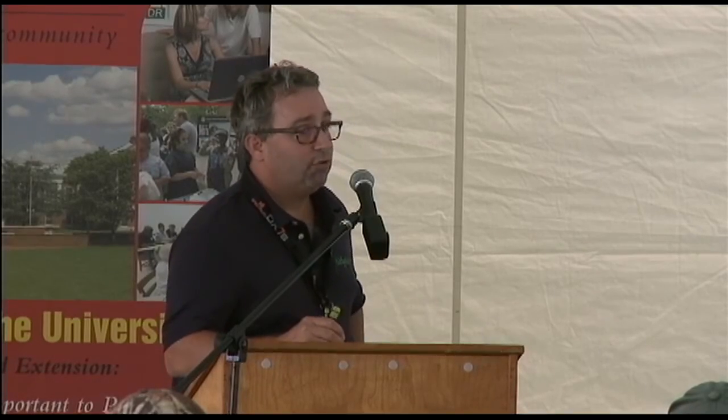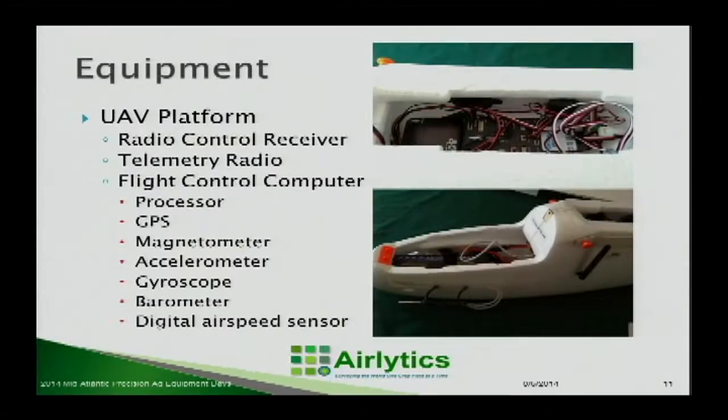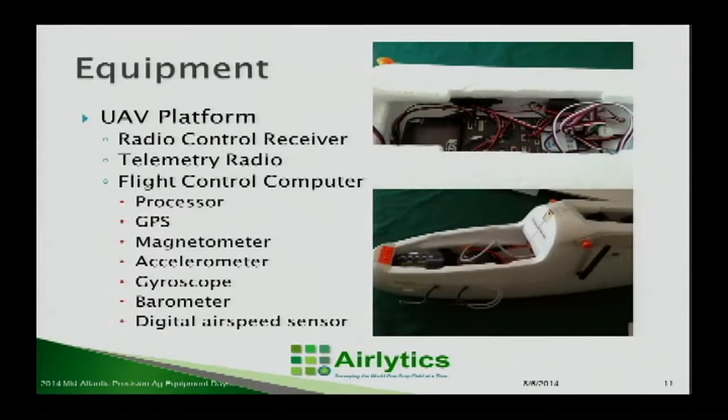Then a telemetry radio. So what's happening is the airplane is sensing altitude and orientation and GPS information, and all of this type of data is coming back to your ground control station, a tablet computer, laptop, and it's giving you information on what's going on with the airplane. And it's all being logged both in the airplane and on your ground control computer as well.